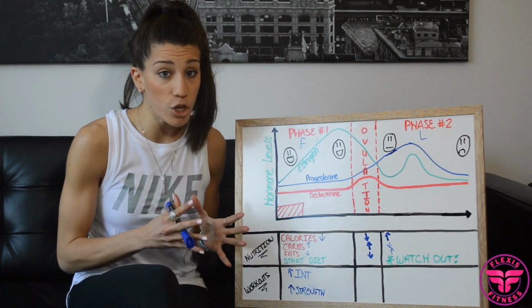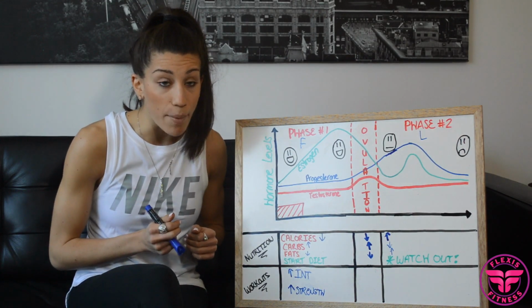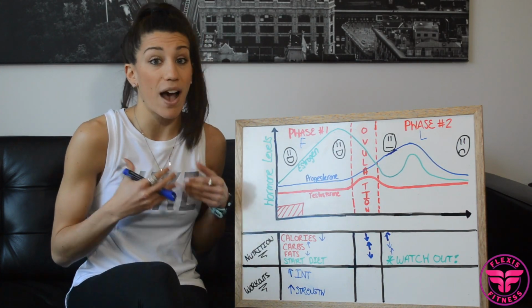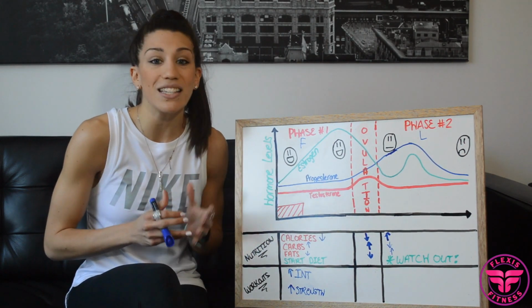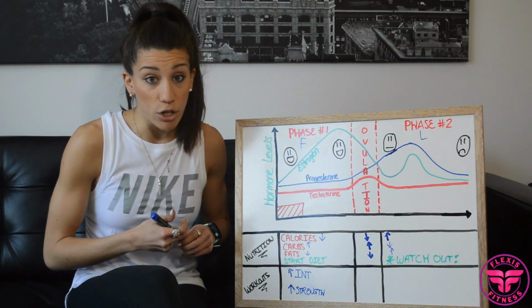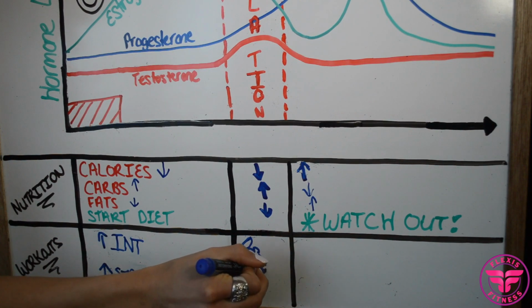However, depending on you, some women experience high anxiety and stress levels during this time. So what this means is you wouldn't want to put extra stress on your body by doing high intensity workouts. Instead, you'll want to opt for lower intensity workouts such as yoga, power walking, an easy jog, some mobility in order to stay active but not stress out your body too much. So really, during ovulation, it depends.